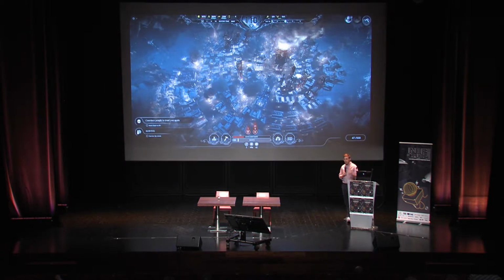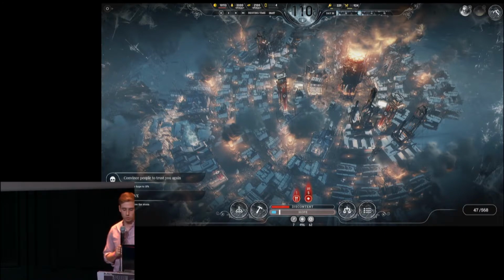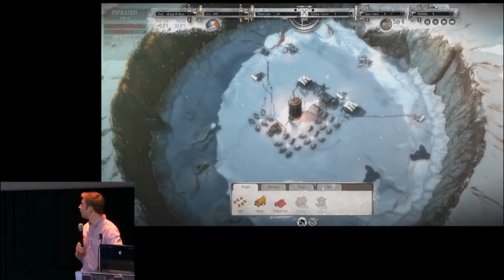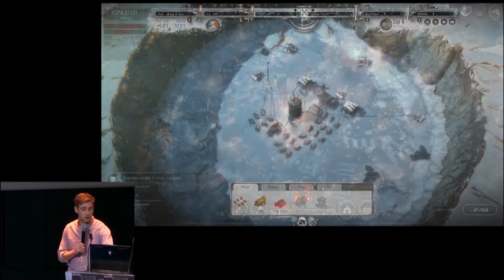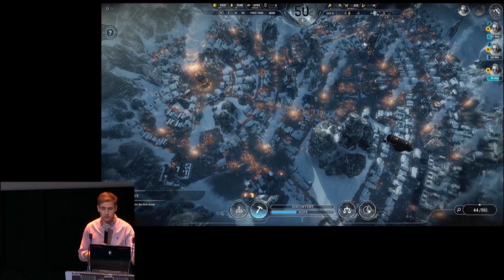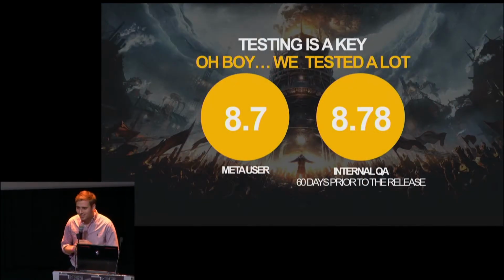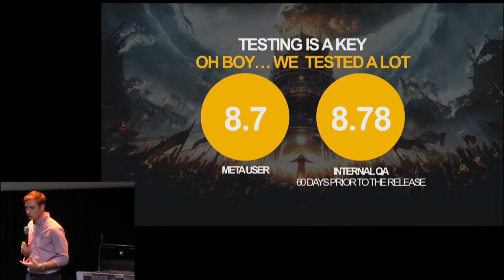And actually, after iteration and iteration, you get to the final effect. And it's super important, because if Frostpunk looked like that, I think we would sell like 5% of what we actually sold. And that's the final result after patches and iterations that we have. So the testing and iterating is super crucial.